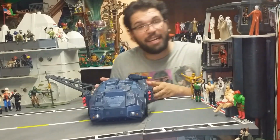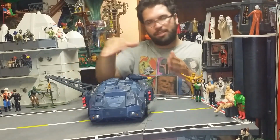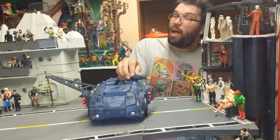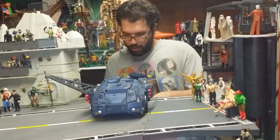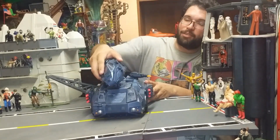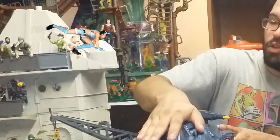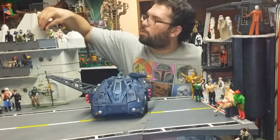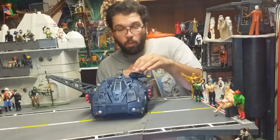But look at this guy over here. These missiles are not the original ones. These are just some that I found in the bucket and I tossed them in there, so I don't have the missiles that work. But this guy over here, the Rhino, can pack so many people.